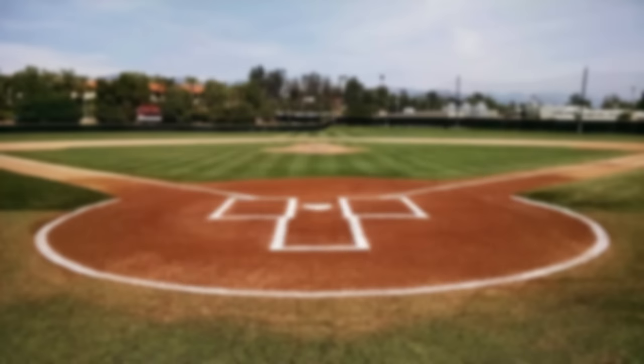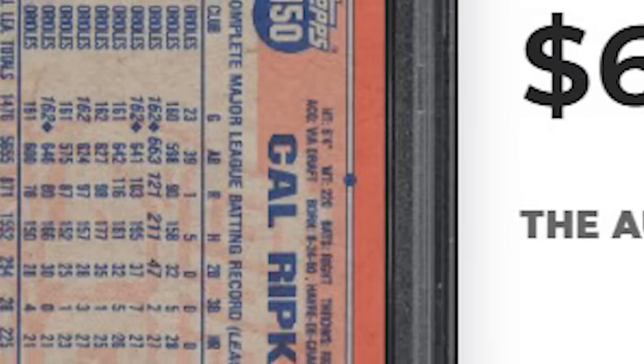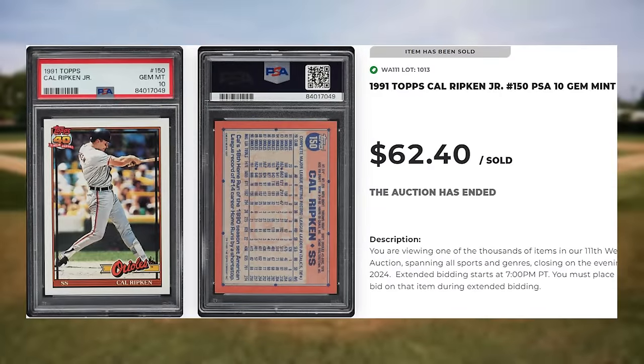We're headed to the peak of the junk wax era for the next few cards, starting at number 46 with this 1991 Topps Cal Ripken Jr. card number 150. This was a PSA 10 and it sold for $62.40.